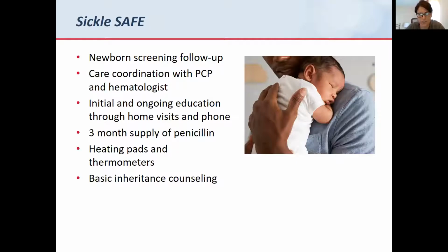So Sickle Safe is our program for newborns up to age 3, and it's newborn screening follow-up. We work very closely with the Indiana Department of Health, and we provide care coordination with primary care doctors and hematologists across the state to make sure that babies get the care that they need to stay healthy and prevent problems. Our sickle cell care coordinators provide initial and ongoing education with families through home visits and via phone. We also provide a free 3-month supply of penicillin, heating pads and thermometers, and basic inheritance counseling.